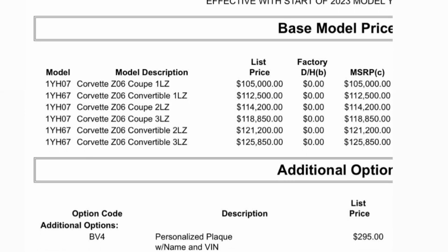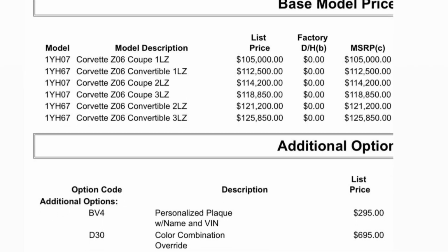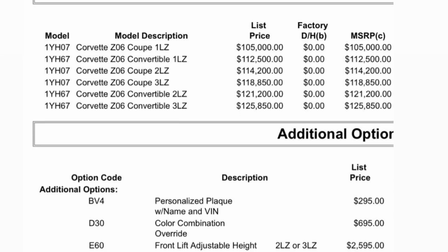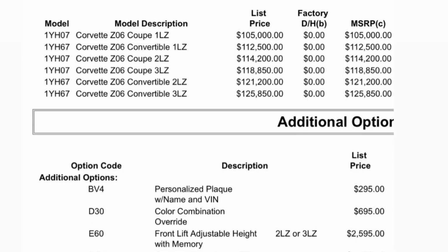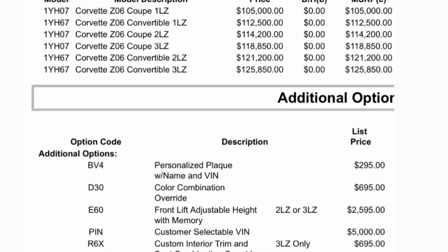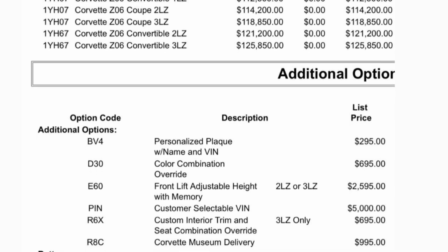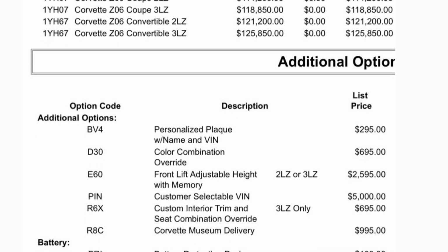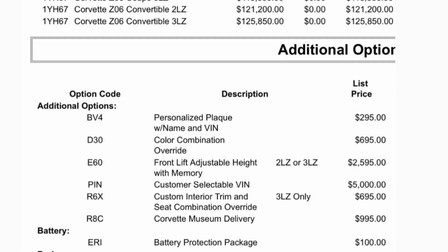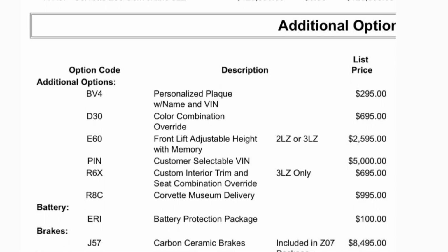One thing I'm very surprised on is the price of the 2LC package is much higher than I expected. I thought it would actually be less than the bump up in price from the 2LT package on the Stingray, but it's actually much more. Now, when you first dive into it, you're going to see a lot of prices that are very similar to the Stingray. You've got the lift, you've got the museum delivery, things like that. The personalized VIN number, although I don't think it's really worth it to most people, apparently if you want a really early model, that's the option to pick and to get a low number.